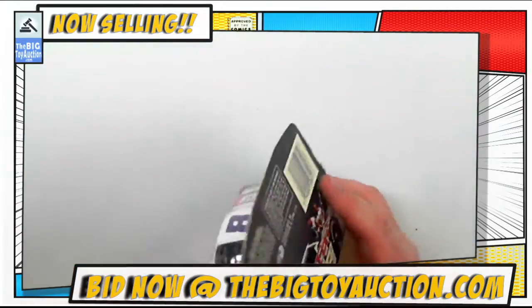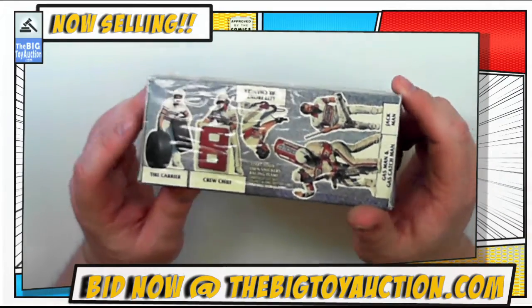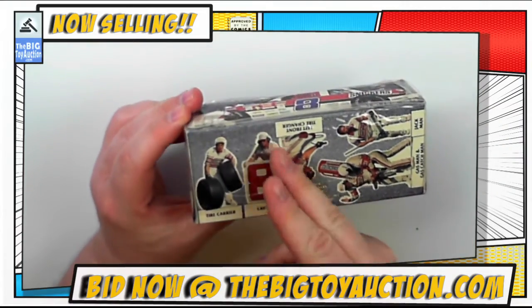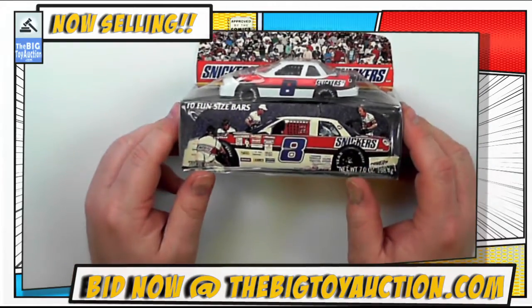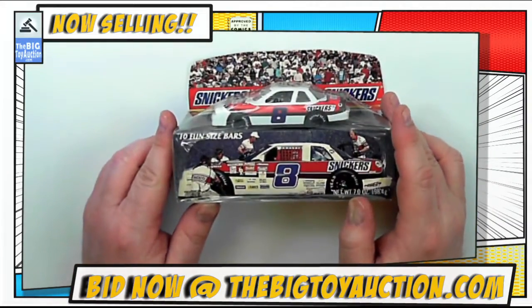Back is looking good, but I want to show you this bottom. So check that out. You've got these little cutouts here. It tells you right there, start your own Snickers racing team. You cut these guys out. Got your pit crew, just like you see on the front of it here, and you put your little pit crew around there. 8 cars.